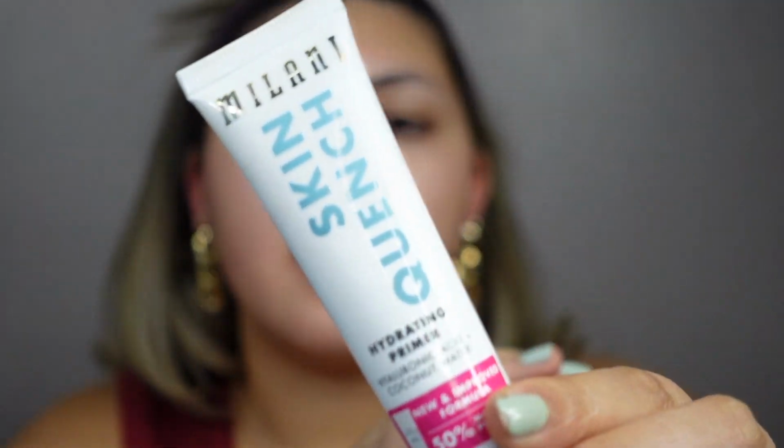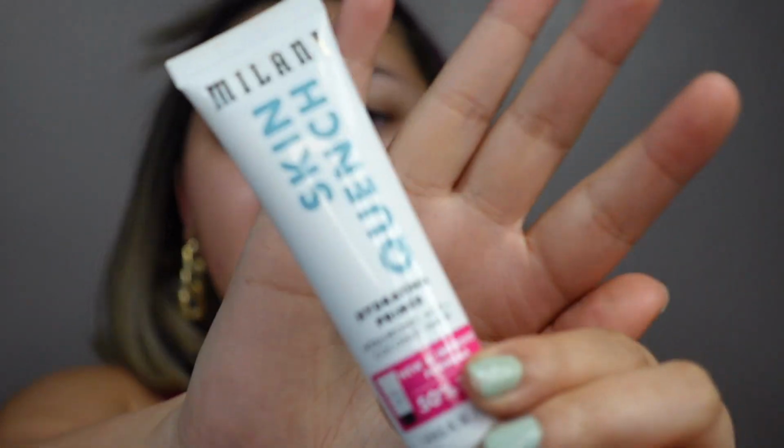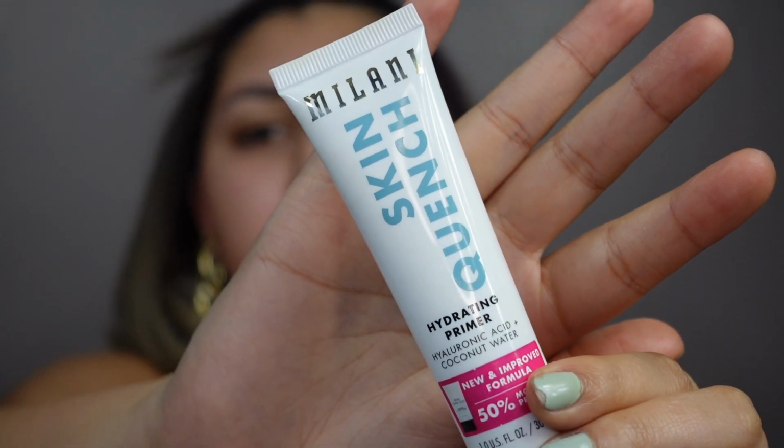So the next product I'm gonna go in with is the Milani Skin Quench Hydrating Primer. I really do like this. I feel like it does a really nice job of prepping my skin for makeup and giving me a nice extra bit of hydration. Just taking a small amount of that and working it into my skin.